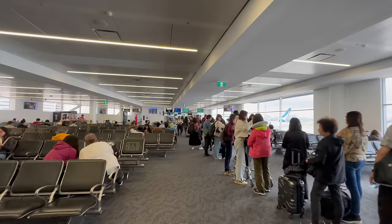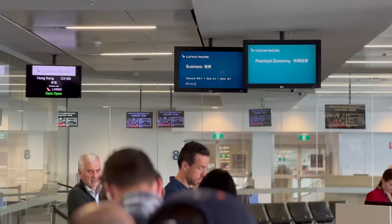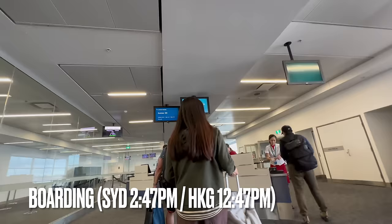Our flight today to Hong Kong is really full. There's already a queue forming. Unlike Hong Kong Airport, there's no Oneworld Emerald boarding lane here, but there's still a priority queue for business class and premium economy.